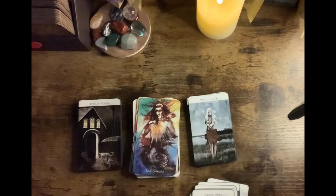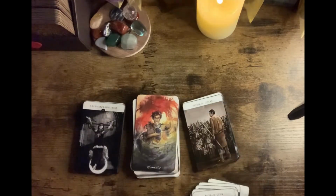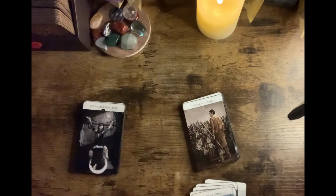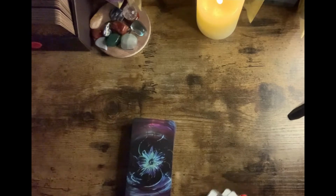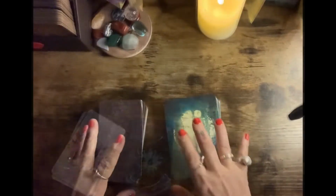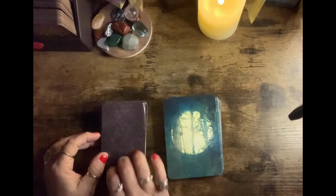Okay. I want to just keep showing you them because it's just so beautiful. Alright, so that was the Oracle of Echoes with the Darkness of Light. Alright, the next pairing that I really love together is the Heaven and Earth Tarot.